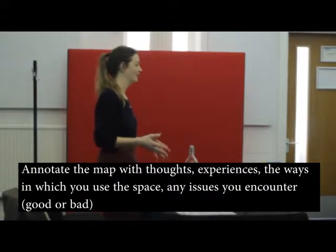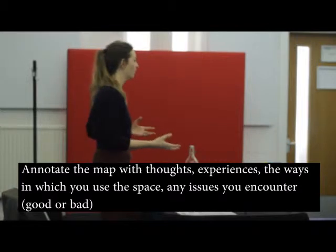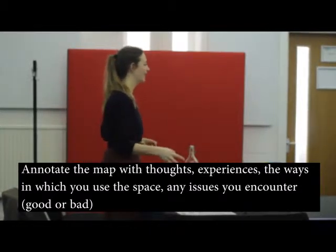Once you've drawn out this spatial mapping of where things are, I'd really like you to annotate those, to say things like, with those spaces, what are the thoughts and experiences you have had there? What are the sort of things you've done in that space?